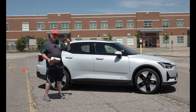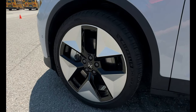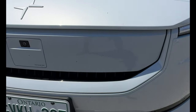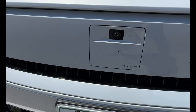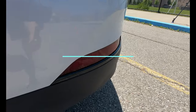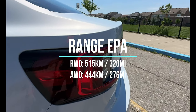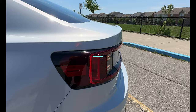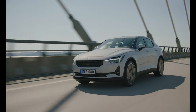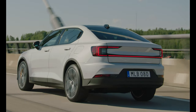And sticking with the specs, one thing that Polestar does is they say on their side what the battery is and the power. So this is an 82 kilowatt hour battery pack. So it's a good size, which I believe is a slight increase from the older models, allowing for more range. And that range, EPA rated here in Canada, is up to 515 kilometers. And that's really good. I'll tell you a little bit more about my driving range coming up, but I think that is extremely achievable. In the driving that I've been doing this week, boy, that's pretty close to a number that I could hit.